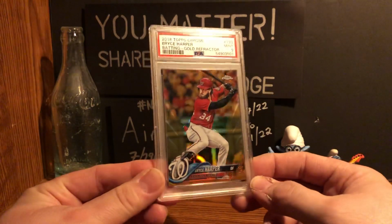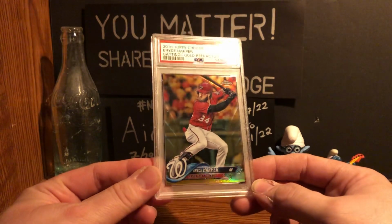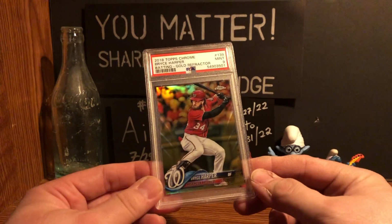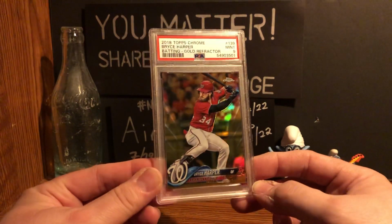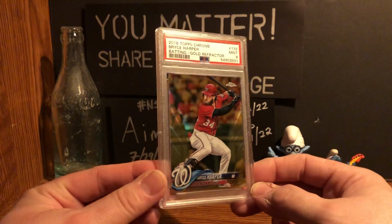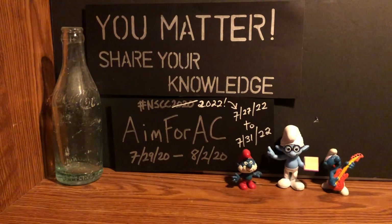To the 2018 Topps Chrome Gold Bryce Harper. His last Topps Chrome with the Nationals, and I had forgotten over the years that Topps had left him out of the 19 Topps Chrome set altogether. They did put him in the Sapphire set, but he did not have a base Chrome in 2019, which is strange, but it is what it is. I think Bryce Harper is a buy right now. I picked that one up.